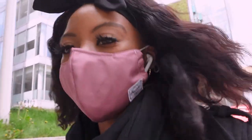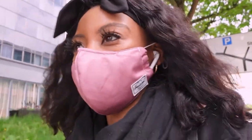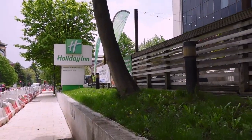The hotel's literally like 2 minutes away from the station, so we're just about to go in there now. The train was really quick, but it was a bit more expensive than I thought, because that ticket was £11. So here's our hotel.